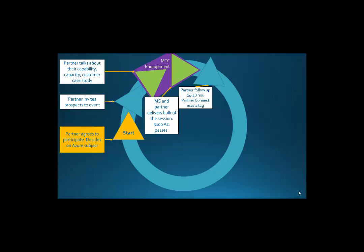There is a tool called Partner Connect. It's MSX for partners, and there's a special tag that you will be able to put in there to tag this opportunity so that our director, Mark Bedford, is able to see what is happening with the opportunities that we're using on this program. Interesting opportunities become eligible for CSIF, Cloud Solution Investment Funding, I think that is.